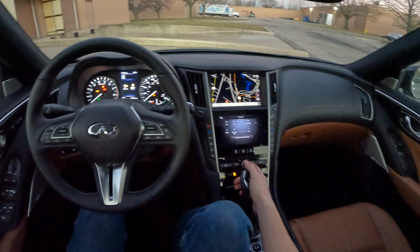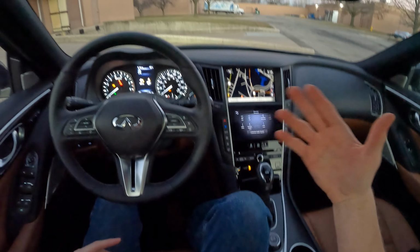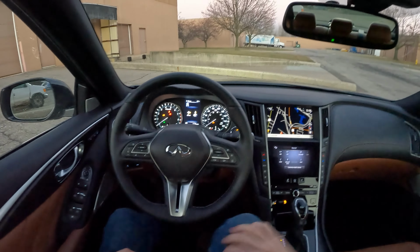Well, no wireless Android Auto and no streaming services built in. So you're not going to have your Spotify, your Pandora, your Apple Music coming through the system, but still nice to see some of those old school inputs.